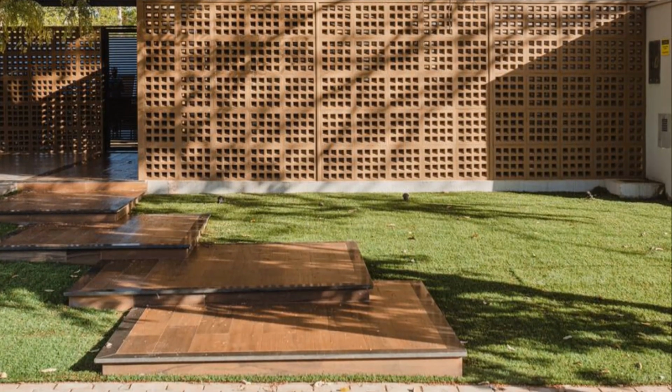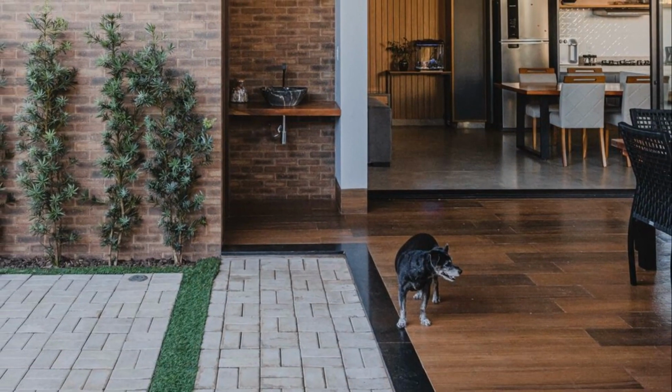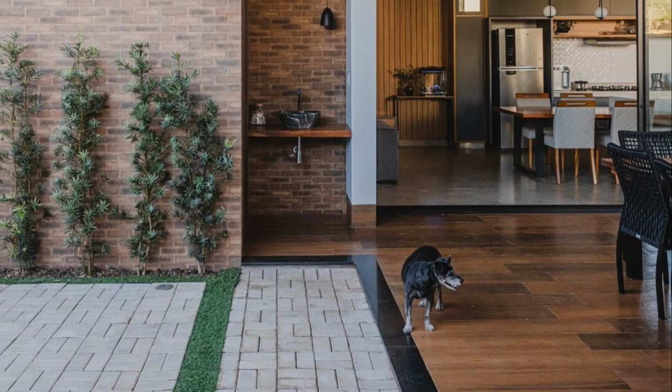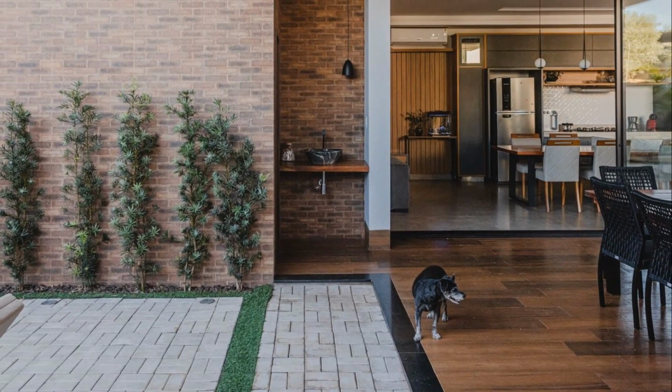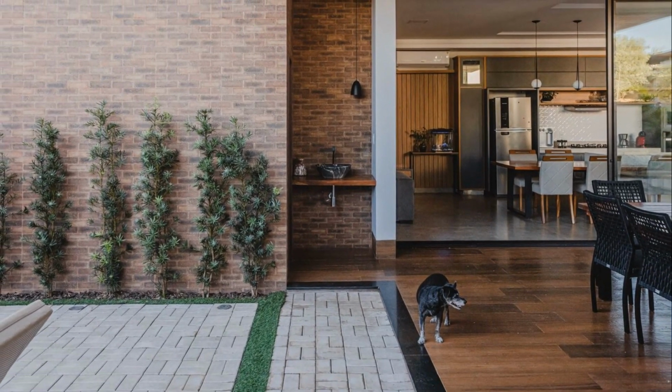The big surprise comes when you pass through the access door. It holds the surprise of a very open and integrated interior, between the social area and the leisure area, along with the pool.